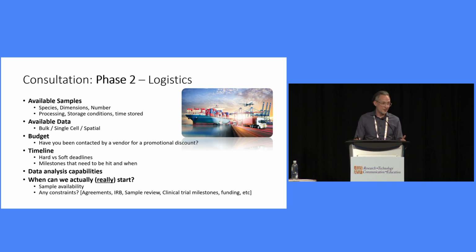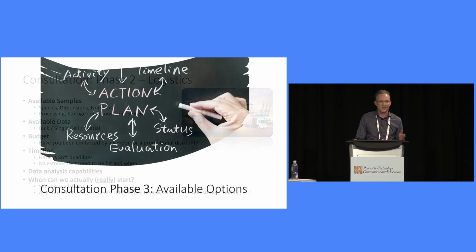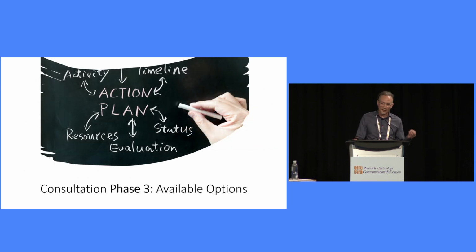Are there MTAs that you need to put in place with somebody to give you the samples? Do you have the samples? Can you share the samples? Does your IRB approve you doing things with the samples? Are you waiting for a milestone? Are you waiting for funding? Are you waiting for anything? And sometimes they are, and you need to find that.